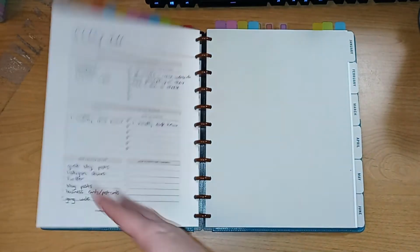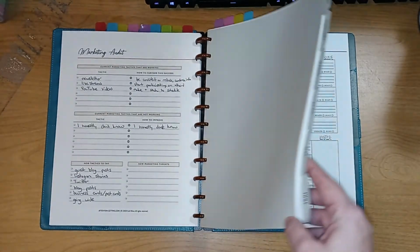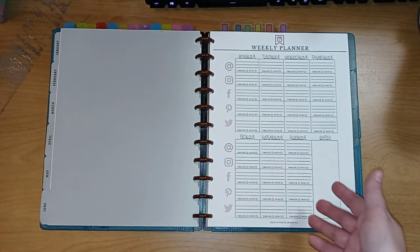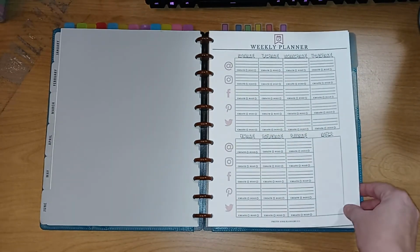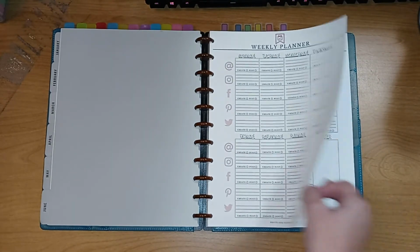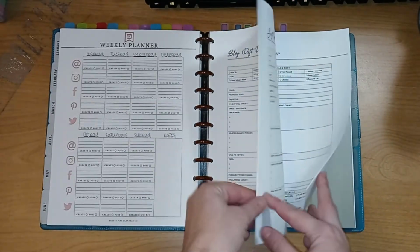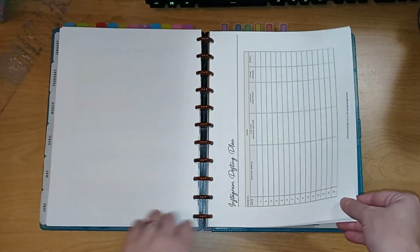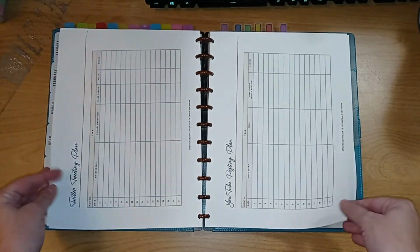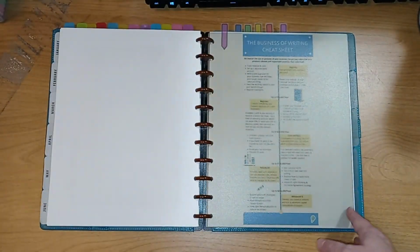I've got this separated by months in the year. I've only got this one through June. I have another planner I've already started filling out for July through December. This is one of the ones that's going to last 6 months. So it's got information on planning posts for social media, one for every week. It's got blog post planners, guest post planners, Instagram posting plan, YouTube, Twitter, social media tracker, like I have, and then the handouts from various things.